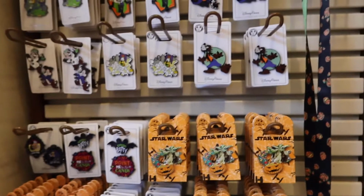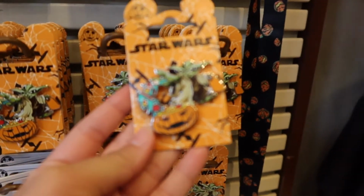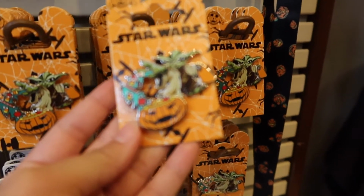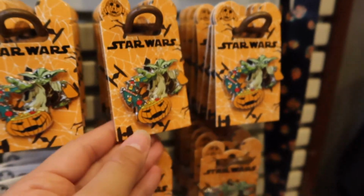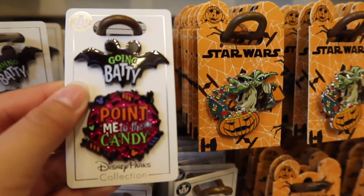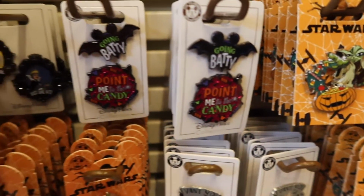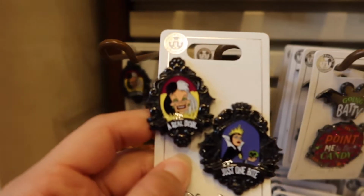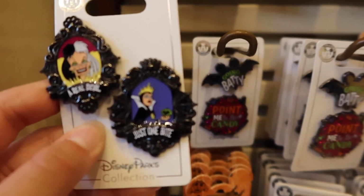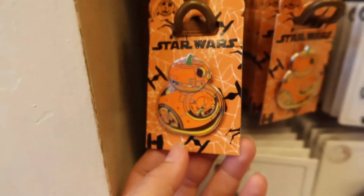We also have different pins for Halloween. I love this one. It's Yoda basically using the force to put the candy inside his trick-or-treat basket, which is so, so cool. He's going, Daddy, point me to the candy. They have cool, cool pins. And they have Cruella de Vil and just one bit. And then after that, they have BB-8 when he's orange. He kind of looks like a candy corn. A pumpkin, yeah. I didn't see the top.